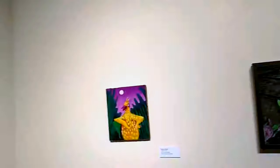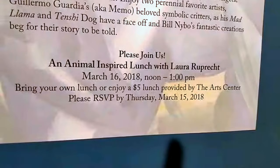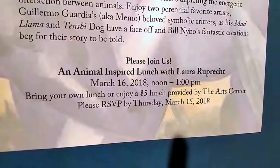So if you're in town, this exhibit is going to be here for the next 2 weeks. And come check out the Animals with Attitude. And if you're interested, you can come have lunch with Laura Ruprecht and meet her March 16th from noon to 1. It's only $5, and you can have lunch at the Art Center.